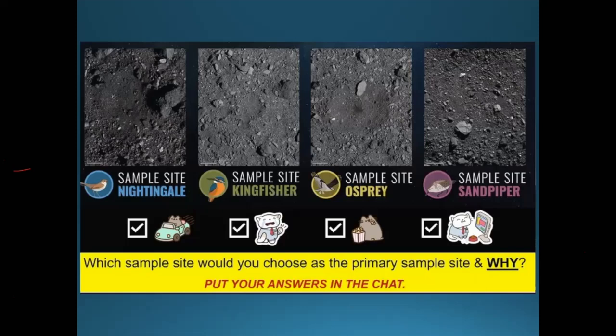Okay. Anybody else have a guess? I would choose that one too, because it has the smallest pieces. And you said that it could only take things about 2 millimeters wide. 2 centimeters. No, 2 centimeters. A little bit of a difference there. Any other thoughts?